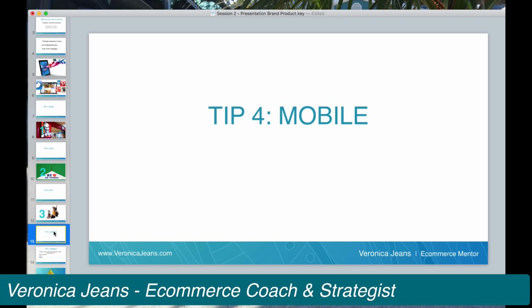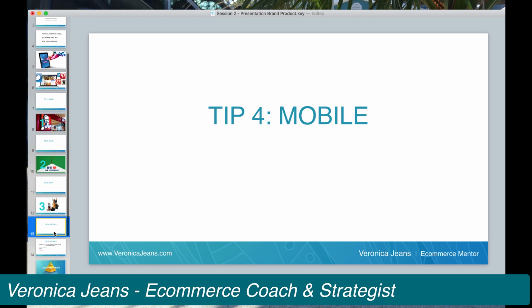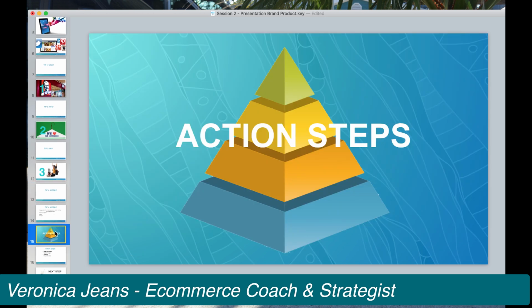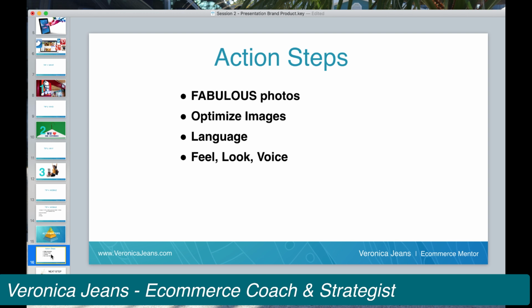This is even more important. No, this is important as well. All 4 are important, right? Make sure you're mobile friendly. Action steps. I always promise action steps. This is what you need to do, and I hope you made some notes.